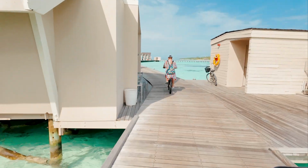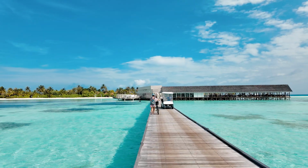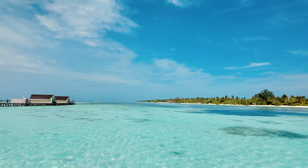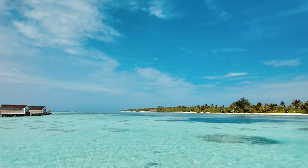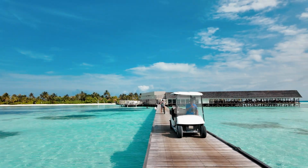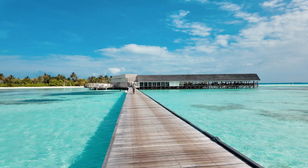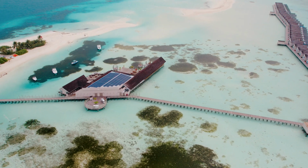Biking on the narrow overwater walkway was a bit nerve-wracking. If you're not careful, you might fall into the water. We had to stop and walk the bike whenever someone was walking on the other side or when a golf cart was on the walkway. But just look at that stunning scenery. The flat, crystal clear turquoise water is breathtaking. This is my 7th time in the Maldives and the scenery still amazes me.